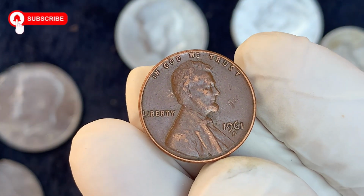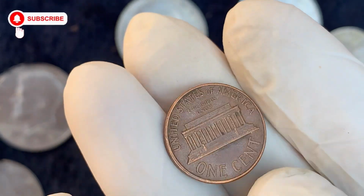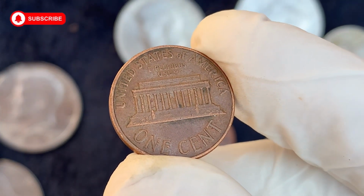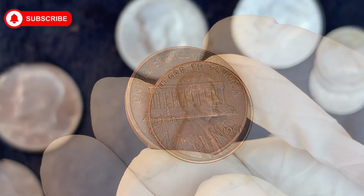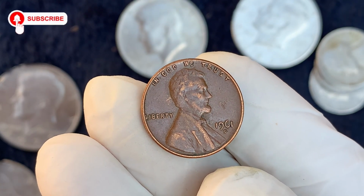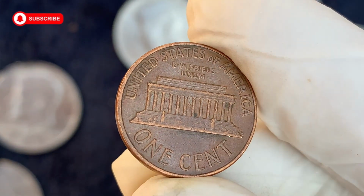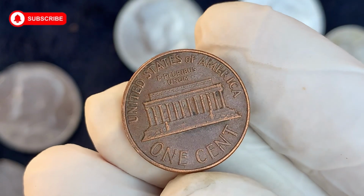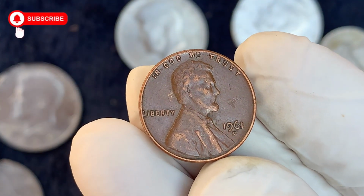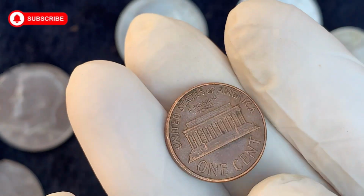The 1961 Lincoln cent was produced during a fascinating transitional period in American coinage. The late 1950s and early 1960s saw the U.S. Mint struggling with rising copper prices and increasing production demands as the post-war economy boomed. The Philadelphia Mint alone struck over 1.1 billion pennies in 1961, while Denver contributed another 1.7 billion. With such massive production numbers, you might wonder how any 1961 cent could be considered rare. The answer lies in a few extraordinary die varieties and errors that occurred during this high-volume production.